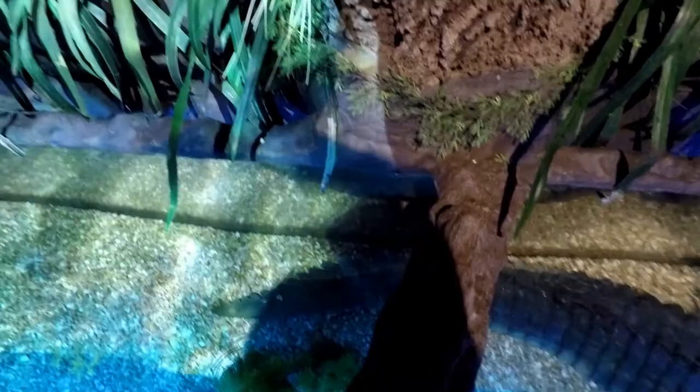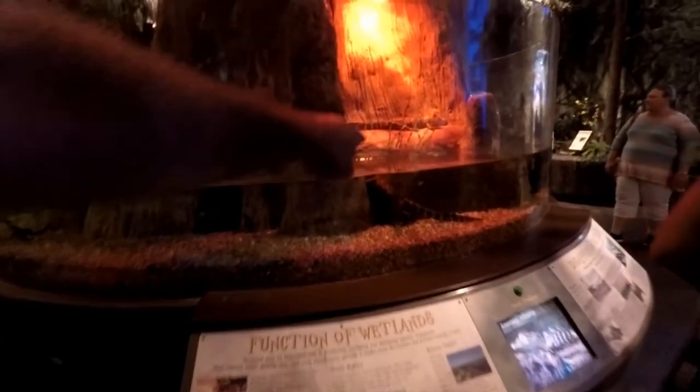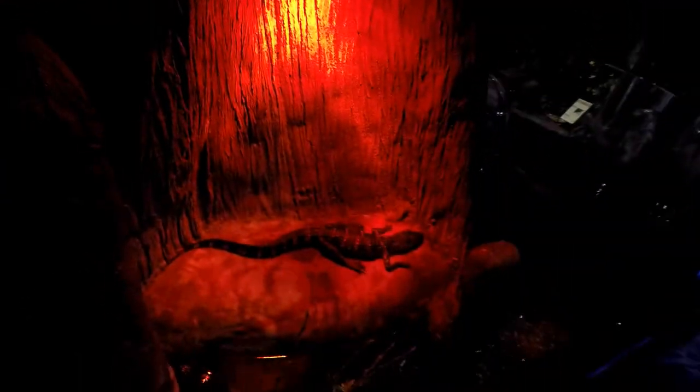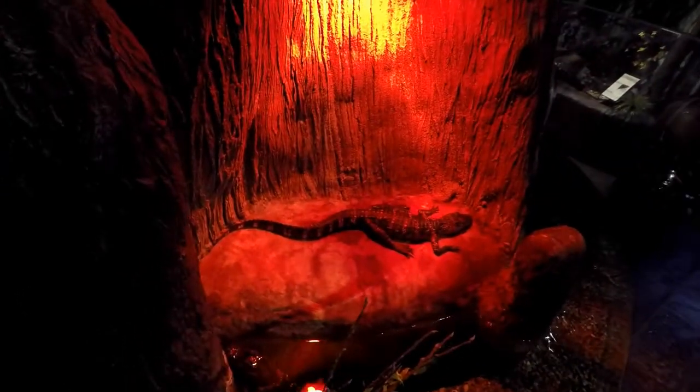Please do not put your hand in here. Oh, you can, but don't do that. There's fish in there. Yeah, there are fish in there. Bailey, alligators. Yes, those are real baby alligators. Look at him. He's got his little head sticking out of the water. And there's his buddy up there. He's sunning.